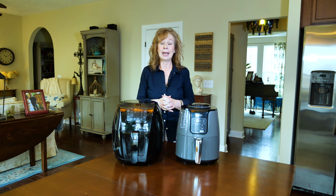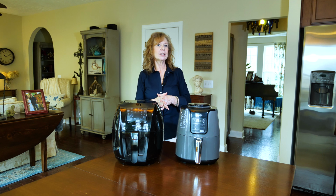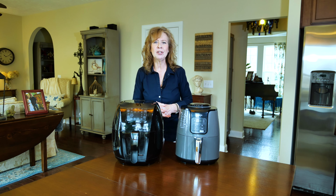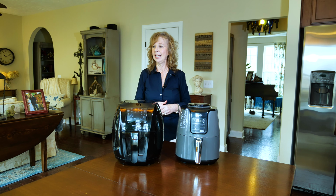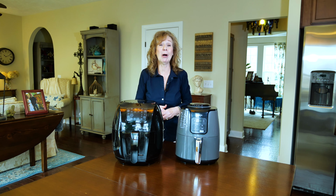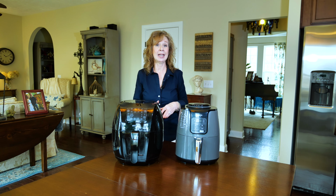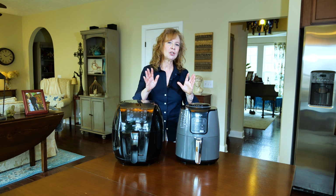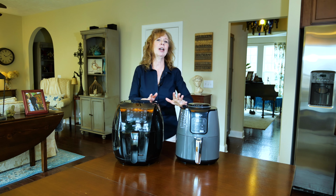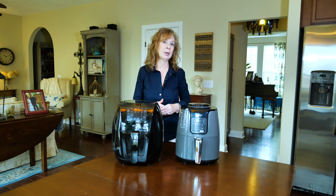And I can't tell you how fun it is to try different things in here. We have had some failures. I think that Jimmy tried to do some fried okra in here and I think he used the little guy, and it came out white and not at all what you'd think fried okra would look like. How about fried okra? It's like the popcorn of the South. It was bad enough that we decided to just do the old-fashioned thing and fry the okra as we normally do. But that is a rare failure on our part.